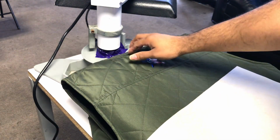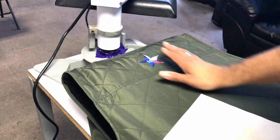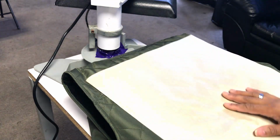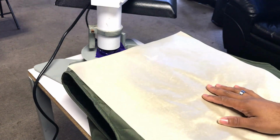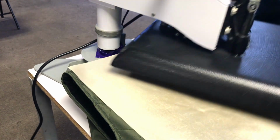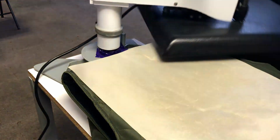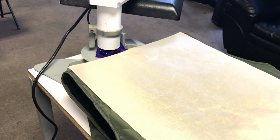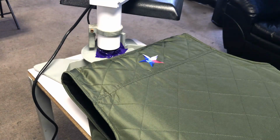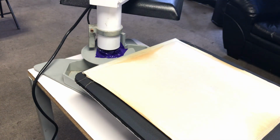Again, we have the Teflon pillow underneath here, and we just ensure that it's actually behind it and not slid down on any. So from there, we would actually just press it, let it cool down, do the cold peel, and then recover, repress, put it in the stack on the other press, and this item is finished.